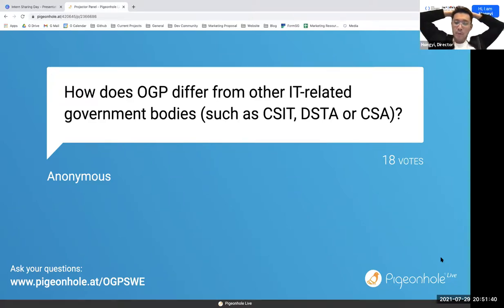OGP takes the opposite approach, which is that we start from the premise of, okay, let's have one place where we can start afresh and build something new, and then work backwards to see what systems we can integrate with. So it depends on which way you want to go.